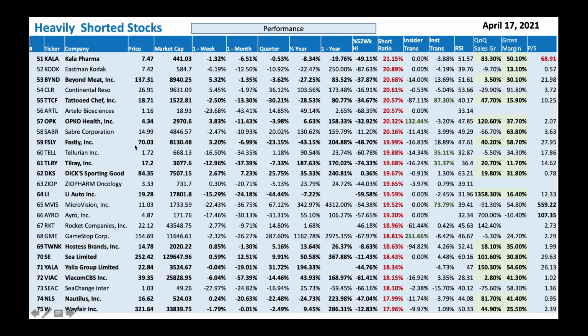And then you've got Fastly, which is a good company. I think it's one of the rapidly growing companies, but there's a high short ratio, as you can see here. And the stock right now is going up a little bit, which is a good sign. I like to buy when the stock is down but has started making its way up.